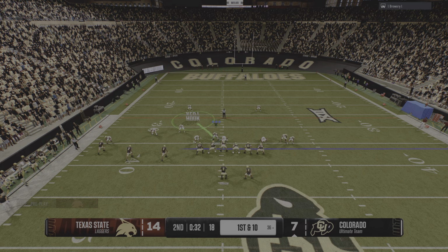Single back formation, and they give it to him. He pushes and picks his way ahead for 6 yards. He's down at the 8. It's going to be important this offensive line is able to get a little bit of push. Just got to give this guy an inch, a little crease, and he can make yards for it.